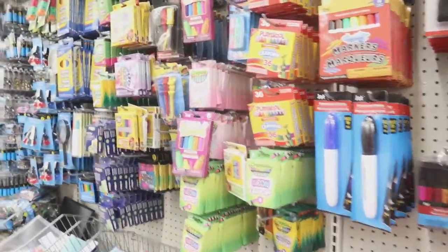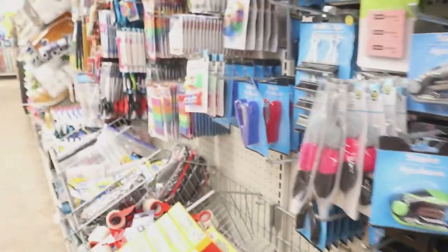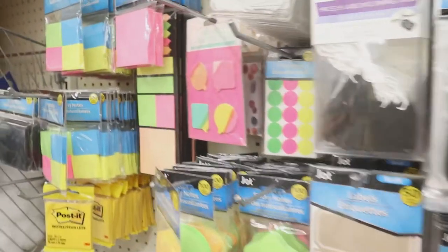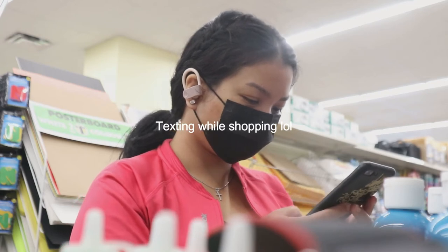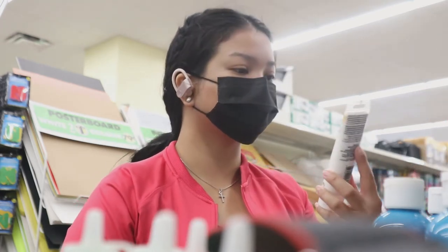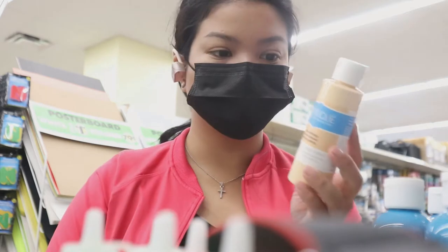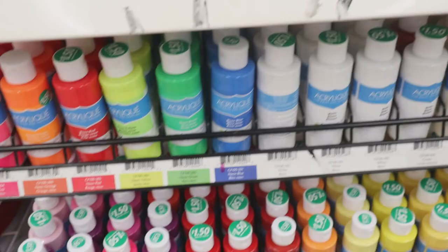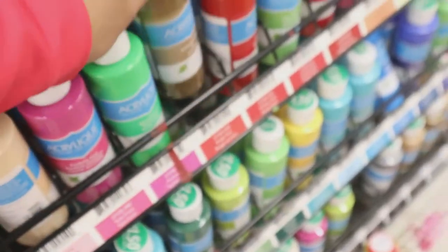So, this is the section that's my favorite, because you know I love crafts and office supplies. So, very affordable. You don't need to go to Staples. Calculators, post-it notes. They have acrylic paint too. So, so much paint here. Although I haven't tried it yet, it looks legit.